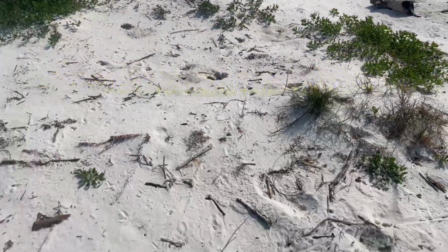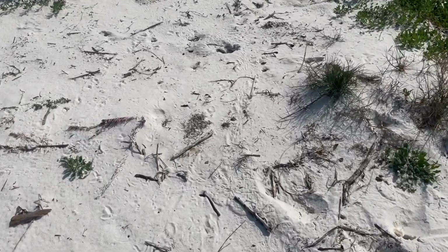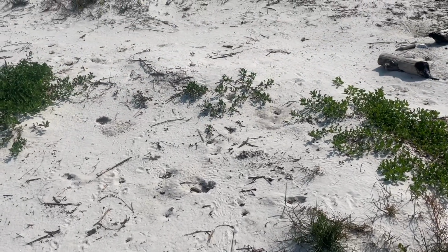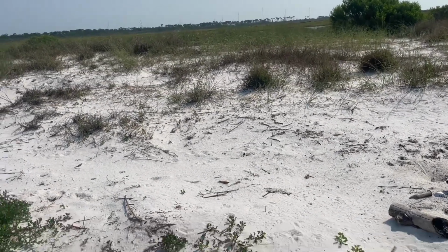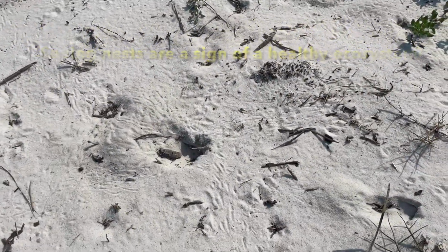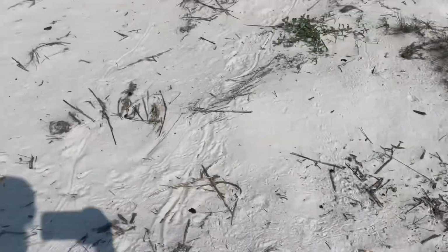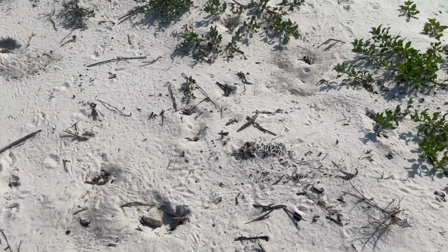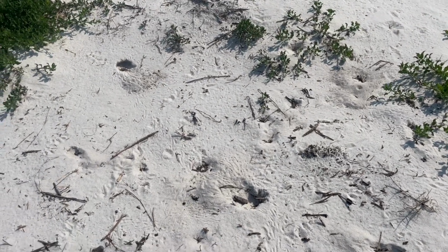Actually, the track does not go any further that I can see. So the nest would be right about in here, and then she turned around and went back to the water. So it doesn't look like any major predator activity.